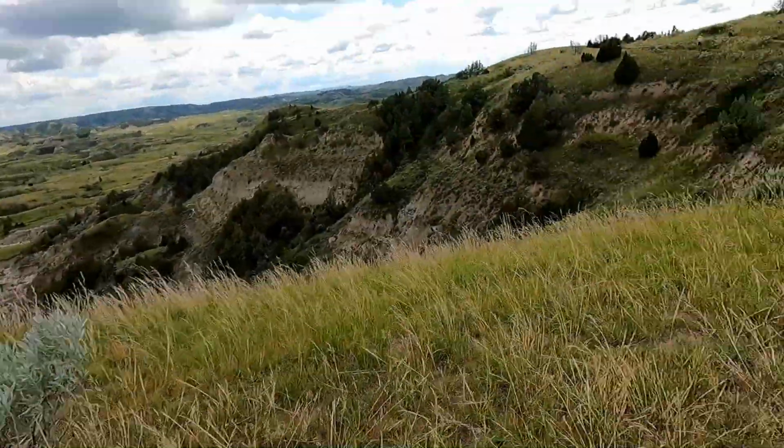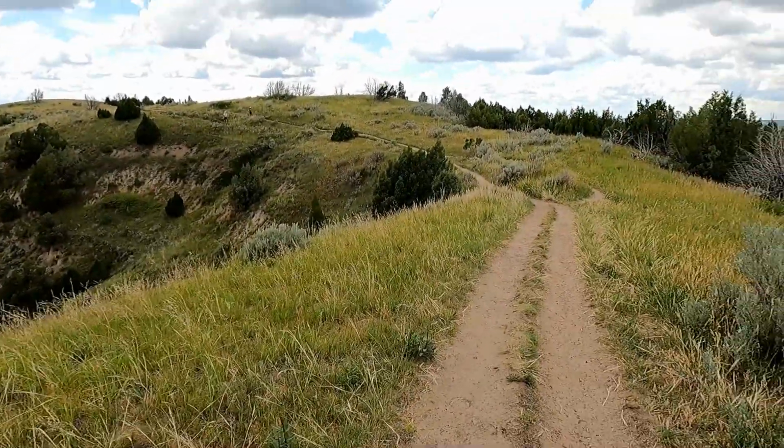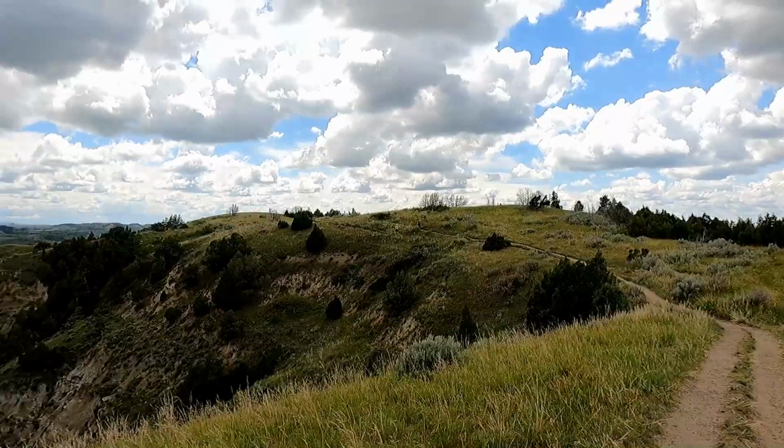So we made a stop at the Boicourt Trail. Part of it is a sidewalk, pretty easy walking. And now we're getting to the rest of the trail, heading up in that direction.